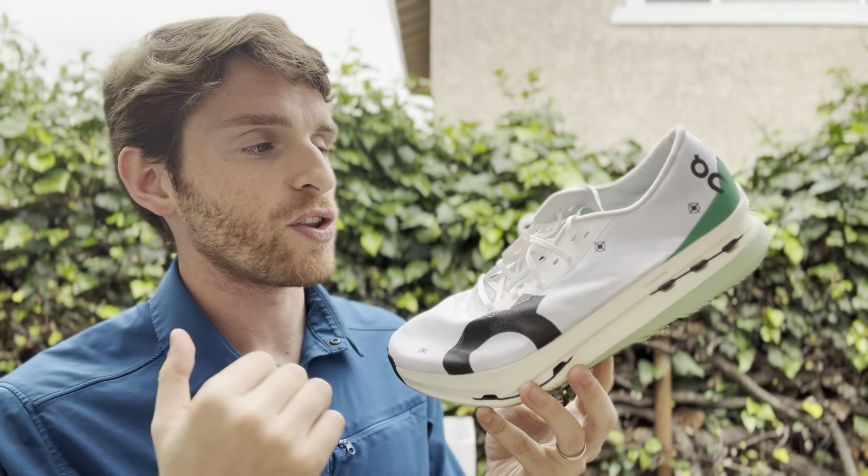My favorite thing I've been using this for has been faster fartleks. So I've done some 1 minute reps, some 3 minute reps, and I was able to move really quick. Probably the fastest I've run in quite some time. Is that because I'm also getting in shape? Finally, yes, but it can move really fast. And I think the faster you go, the better this shoe is going to work for you.